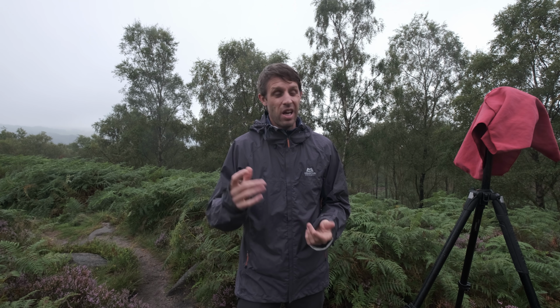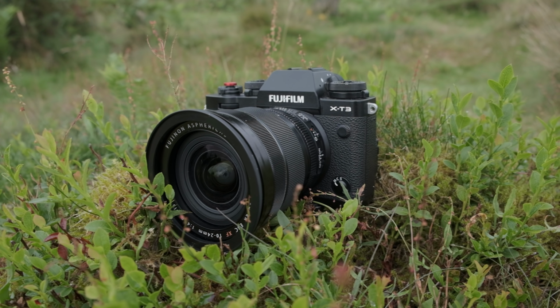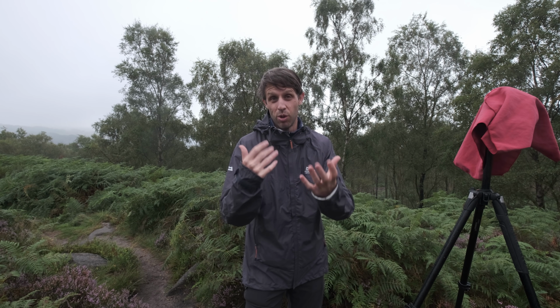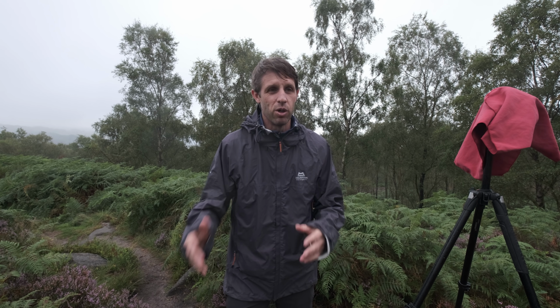So I use the X-T3 and the X-H1 at the moment. Two very different cameras, actually. I generally use the X-T3 to film with because it's got better face detection autofocus, which is great for doing these pieces to camera. It means I can just turn it on, point it at me, and it's going to track my face, fingers crossed, most of the time. So I don't really have to worry about focusing when I'm doing the bits to camera, so that's really cool.